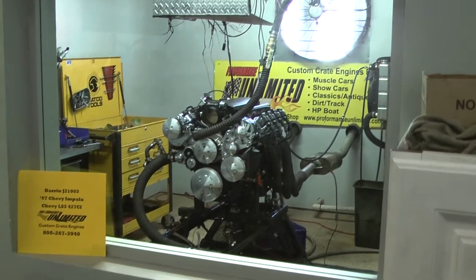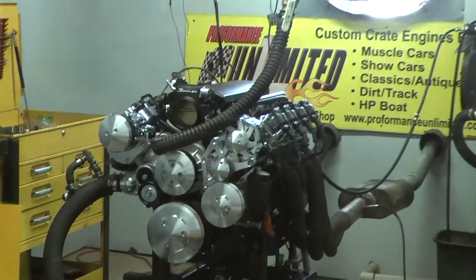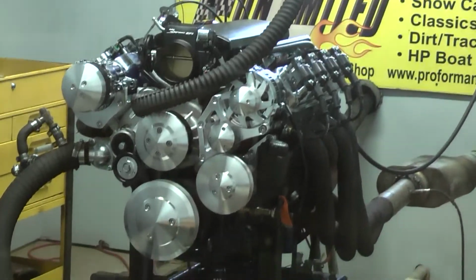All right, Darren, we got your '67 Chevy Impala engine here. Happens to be the LS3 427. We're gonna fire it up, give you a run demo. Runs great.